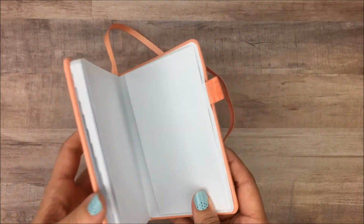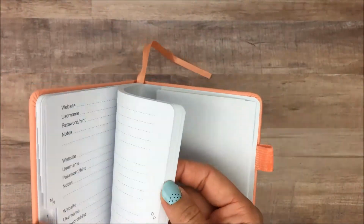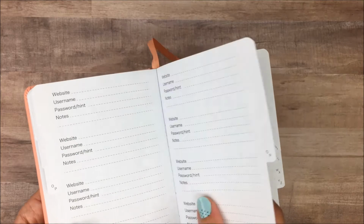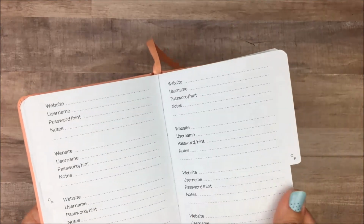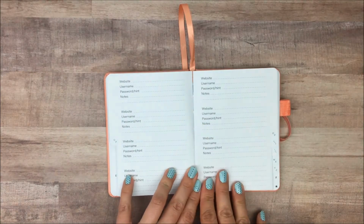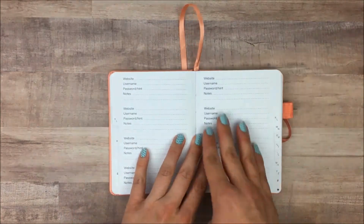And then my absolute favorite quality of all Clever Fox products is their paper. They have amazing paper. It's 120 GSM, so it's really thick. I have not had any trouble with any of my pens bleeding through the paper, or even shadowing for that matter. It's a really nice thick paper, and it is smooth and bright white. Another nice feature about this and their stitched books is that they all have this lay flat binding, which is really nice for just being able to keep the book open.